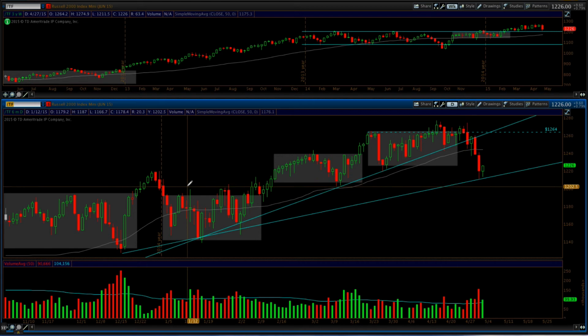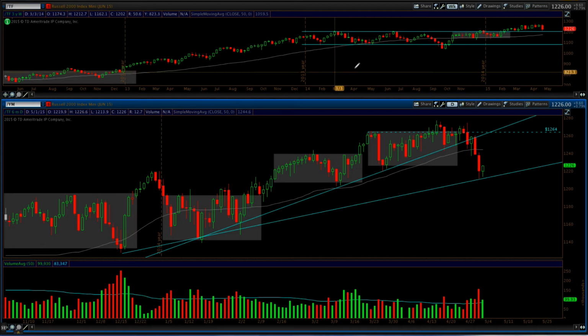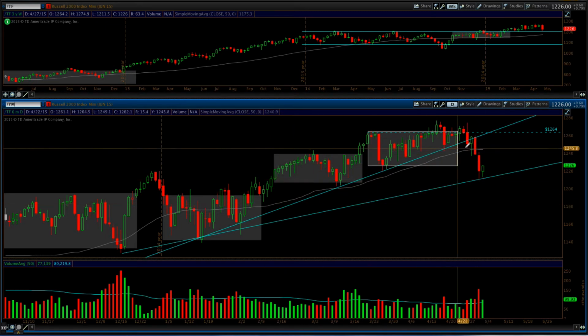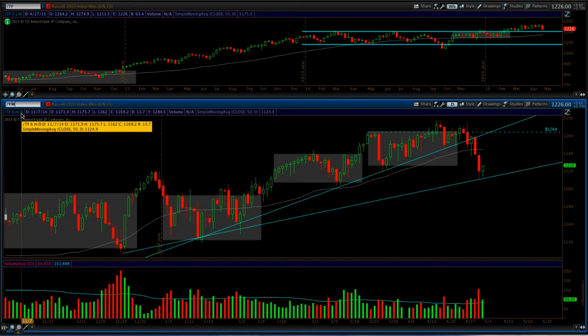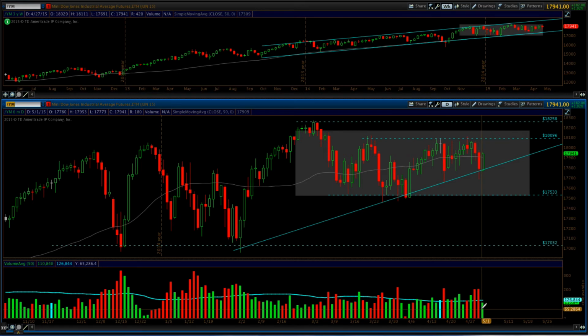If not, I don't see any reason that you don't test 1200 just because it's a round number, but you can see volume was above average where the other 3 are not. So the Russell is definitely the weakest, but it looks like it maybe found some support. The concern I would have here is we've been above the 50-day moving average for so long now that this 50-day moving average is going to start to round over, and this may act as resistance for a continued breakdown to the lows.